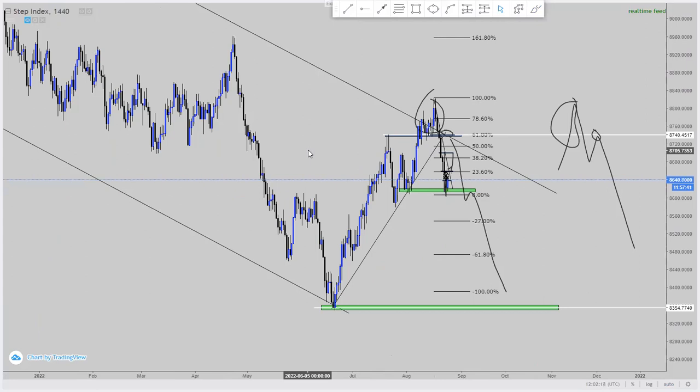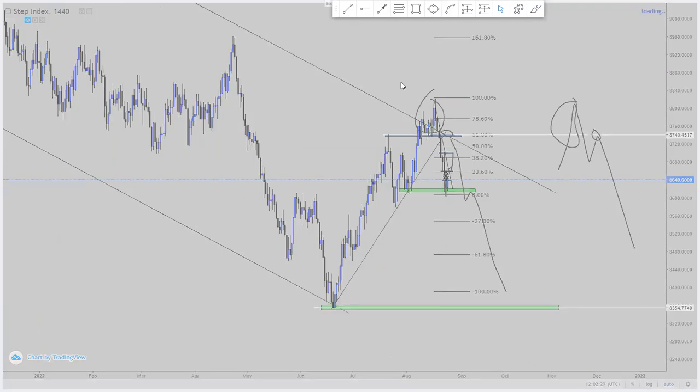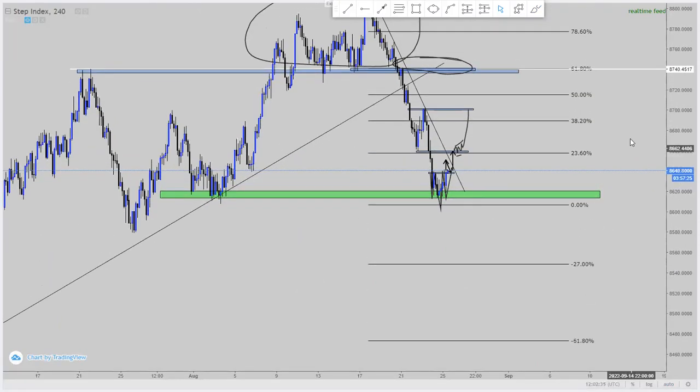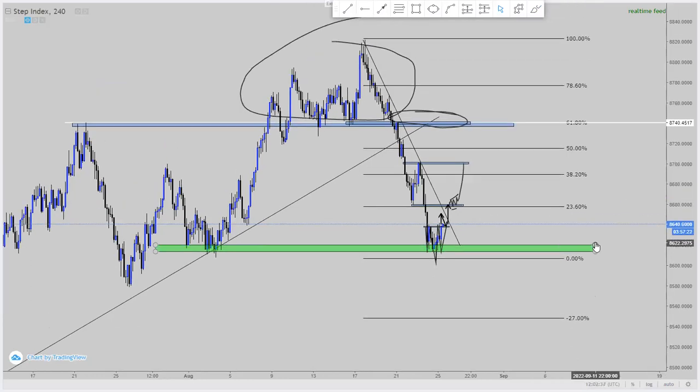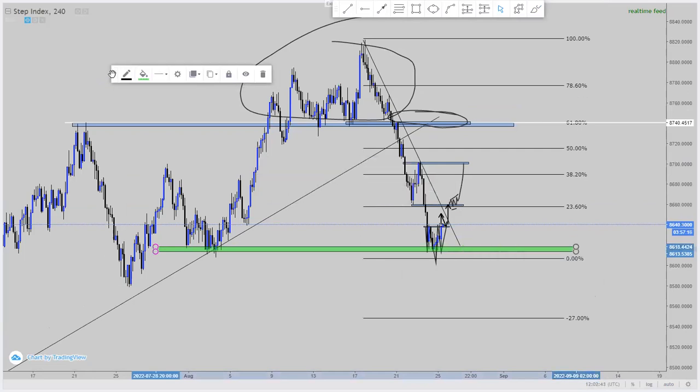Yes. Yeah. So step index, that is what is there. I think it's actually very, very clear. What is happening on step index? It's actually very clear. Nothing is complicated so far. Nothing is complicated as far as I can see it. It's not ranging. It's actually moving.